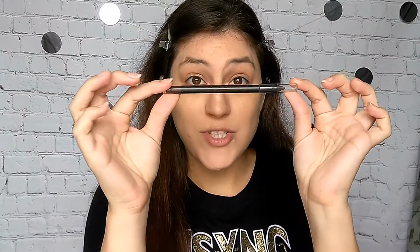These are the shades. They are very on the neutral slash muted side, so I kind of like those kinds of shades anyway, so that's kind of why I picked it up. So I'll be creating a simple look today. I also purchased the LA Girl Glide Gel Liner in a brown shade. I normally go for black, but I wanted to try something different, so I went for brown, and I felt it would match pretty well with the Wild Nothing palette that I bought.